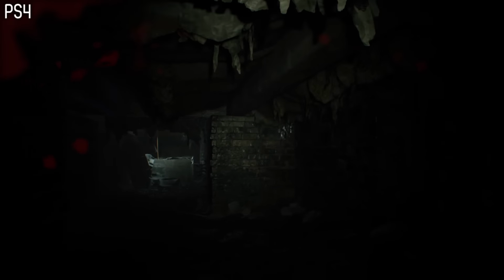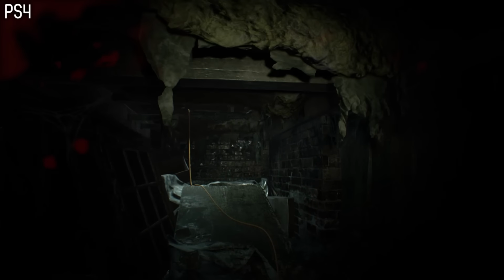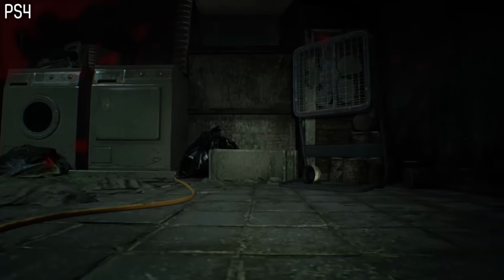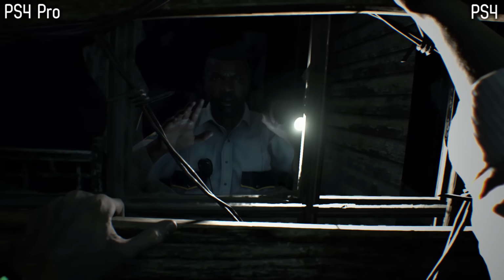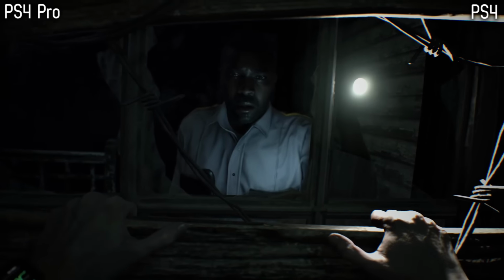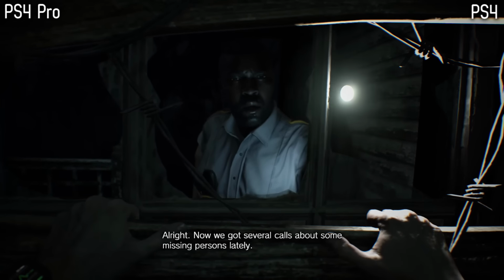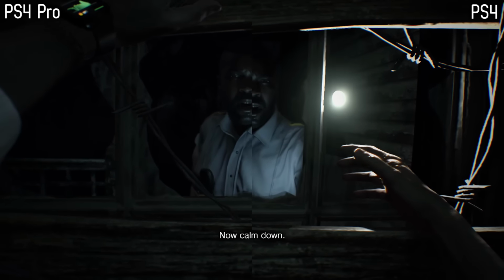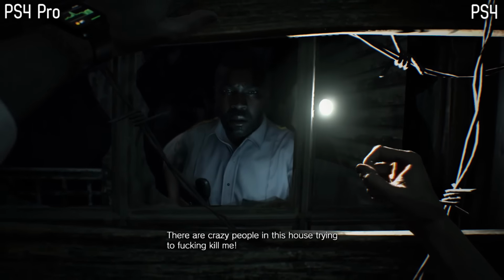One thing that I did want to show, which is just coming up in a second, is that difference between the PS4 Pro and the PS4 version, particularly around the lighting. It is very subtle in this clip that's coming up. Here we go. And this is actually taken from a PS4 Pro on the left and a PS4 on the right. So you can see there aren't that many differences. It is really weird to see that when it splits, because you can't tell exactly where the differences are.